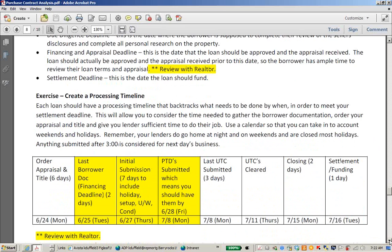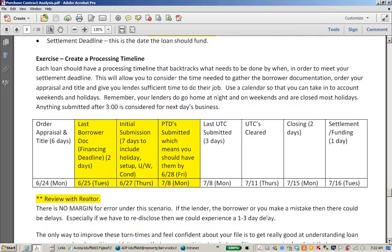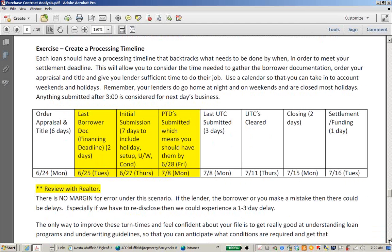You'll want to go through an exercise and create a processing timeline and go over this with your realtor. At this point, there's enough questions and data to review with your realtor. I would actually set up a little interview with your realtor at the beginning of the loan process, and you're going to receive at the end of this presentation a questionnaire or an interview, a list of questions that we've highlighted in this training that you can sit down and review with your realtor and spend some time and get everybody clear on what needs to be done when.